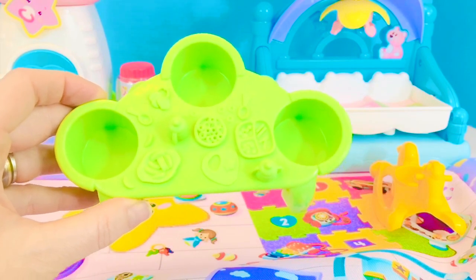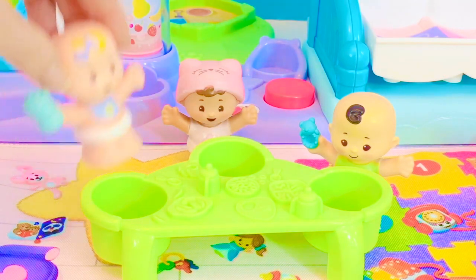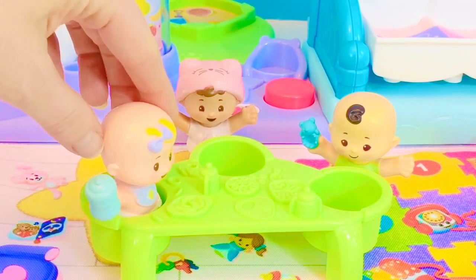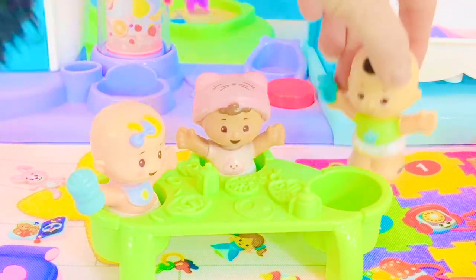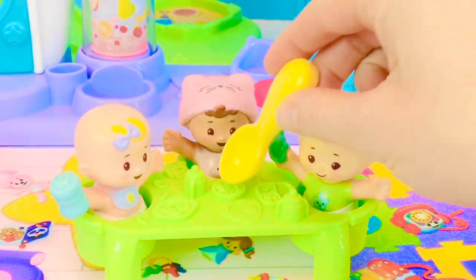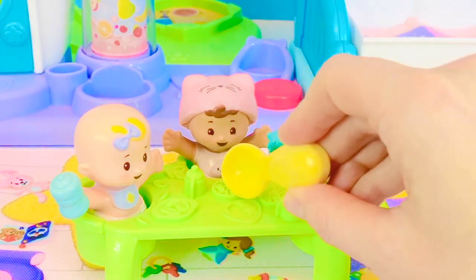Babies usually eat in something called a high chair. This set comes with a green high chair with 3 seats in it, so baby is safe and can't fall on the ground. Babies are very wiggly, and sometimes they can't feed themselves because they can't hold a spoon, so mommy or daddy needs to feed them.